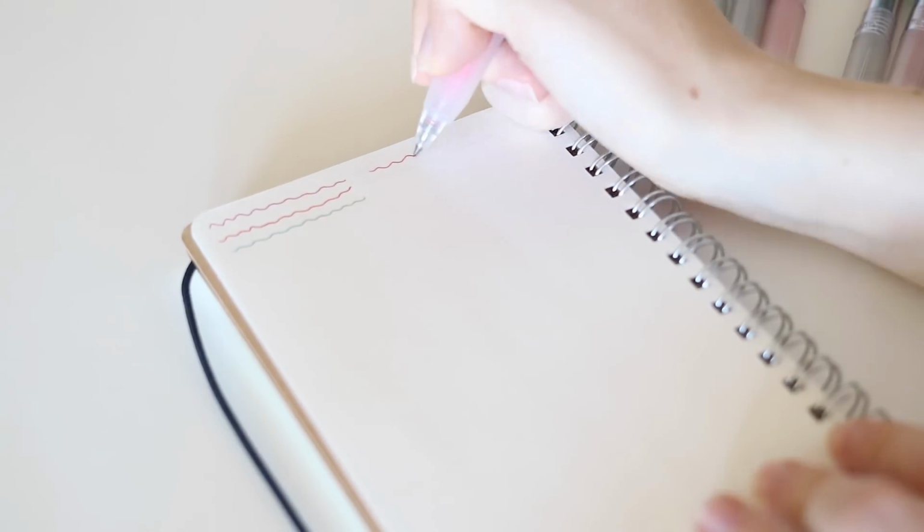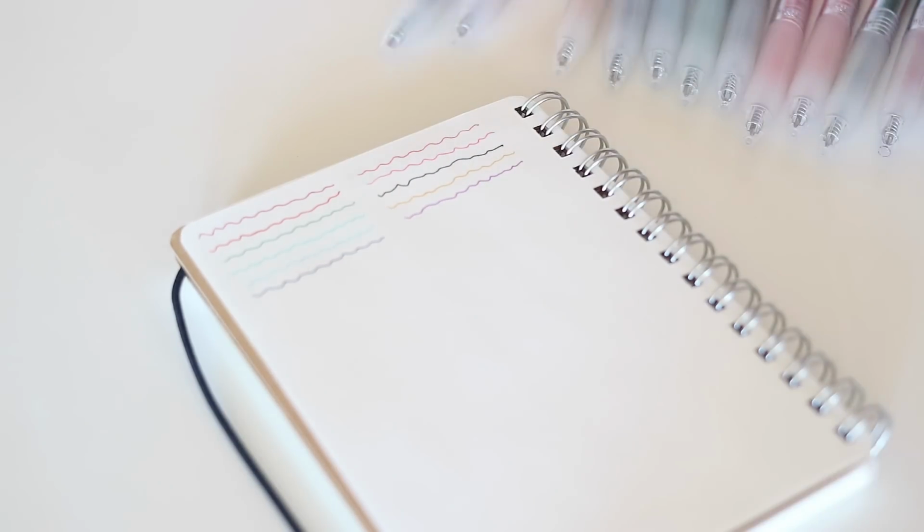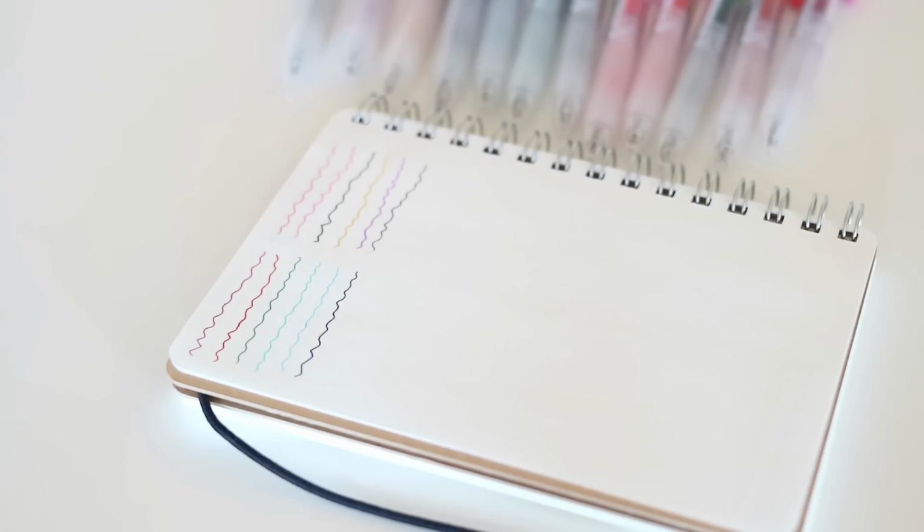The ink dries quicker, so the pens don't smudge as much, and the ink doesn't skip either, so they write incredibly smoothly. The colors are a bit darker than the regular pens, so they're perfect for color coding your writing. The price is a bit higher than for the regular ones, but I would say that they are definitely worth that small increase in price.